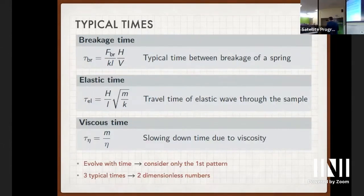Of course, in this model, we know the mass, we know the viscosity, we know the breakage force that we, at least the first one, we characterized, so we can define three different times. Typical time for breakage, so that's basically the macroscopic strain rate, V over H will be macroscopic strain rate. And F over KL would be the amount of deformation required in order to reach the first breakage event. So that gives us a typical breakage time. This is a typical elastic time, nothing special, it relates to the mass, the spring stiffness and the length of the spring. We have a viscous time. So from ratios of three times, we can get two dimensionless groups.